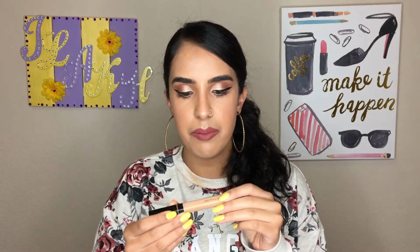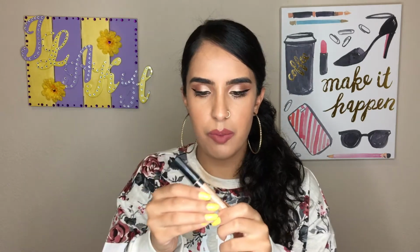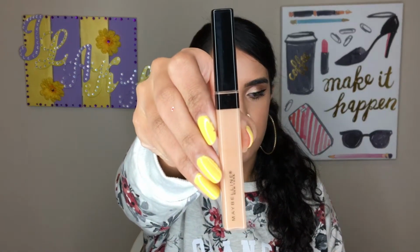Alright, so next up, concealer. So this is a Maybelline, I think it's the Maybelline Fit Me concealer, but it doesn't say on the bottle, but it looks like this. And then this is in the shade 25 medium, and I've been really liking this concealer.